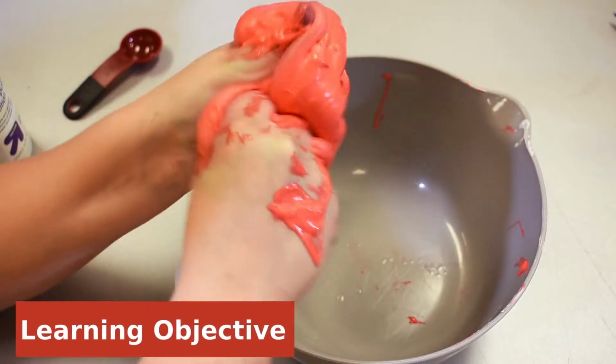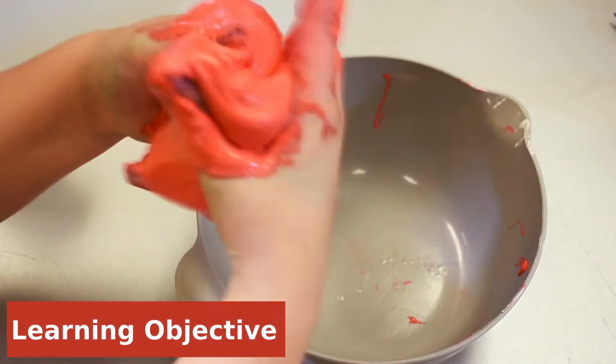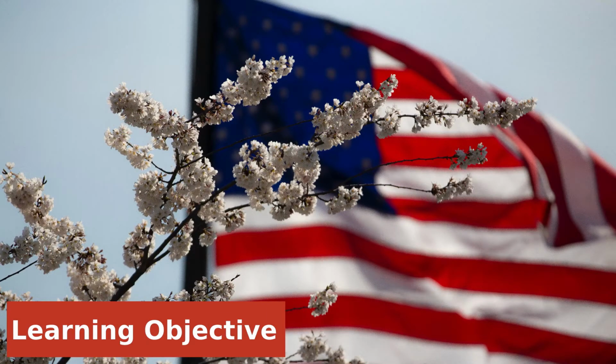Slime provides a kind of sensory play which helps us engage our senses, stimulate creativity, and it can also have a calming in-the-moment effect. What is Memorial Day and why do we celebrate it?